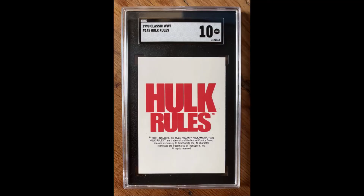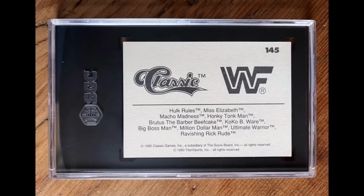And the final card here, this one was a little bit of a surprise to me. I was surprised to get a Gem Mint 10 on this Hulk Rules. Now, of course, this is one of the logo cards from the 1990 set. You could only get these in the wax packs. You could not get them in the full set of the classics. And of course, Hulk Hogan, anything with Hulk Hogan and Hulk Rules, iconic card in really good condition. This has been sitting in my closet for over 30 years, and it's still got a Gem Mint 10 grade. I was thrilled with that.